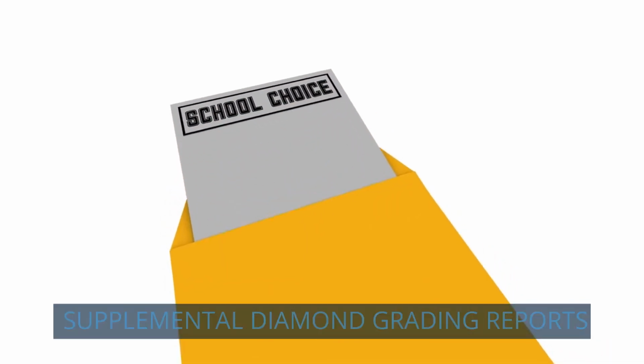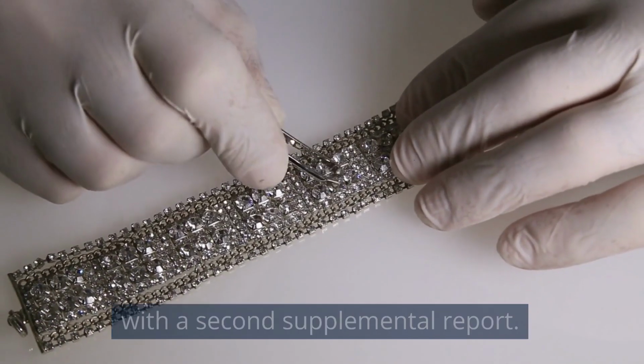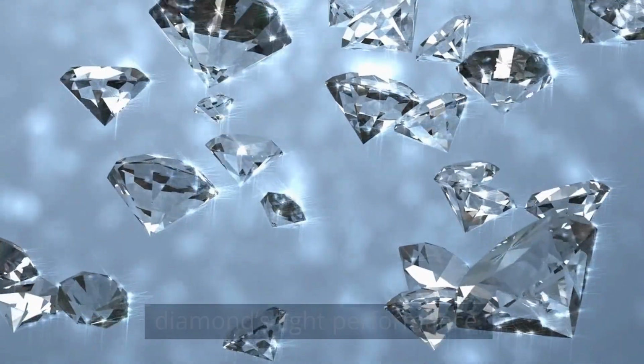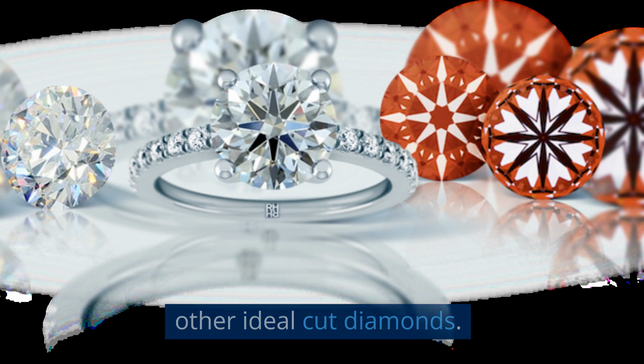Supplemental diamond grading reports. Sometimes your diamond grading report comes with a second supplemental report. Gem X Diamond reports add information on a diamond's light performance. This is especially helpful for hearts and arrows and other ideal cut diamonds.